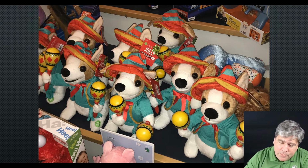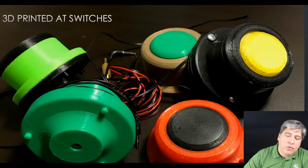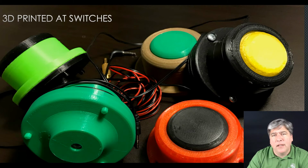We're going to adapt a bunch of toys, but it is not just toys. We're going to create switches. These are the switches that control those devices. Not a lot of the kids have switches that are custom made to them or that fit them perfectly, but others actually need switches in addition to needing the toys.